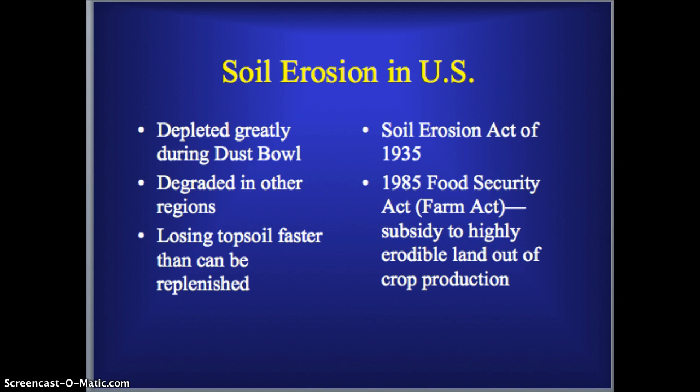A couple of laws that have helped out with this are the Soil Erosion Act of 1935. That was basically in place because of the Dust Bowl. And then the Food Security Act, again, that's the bill that usually gets known as the Farm Bill or the Farm Act. That has some allowances in that bill for subsidies for soil protection as well.